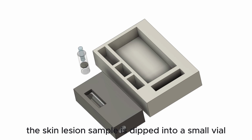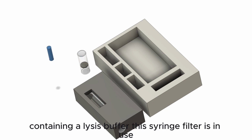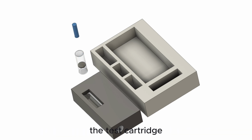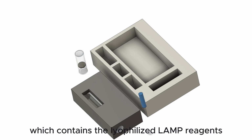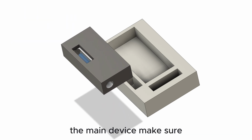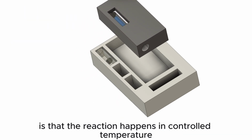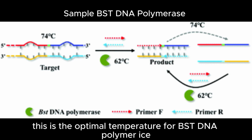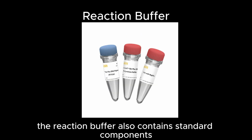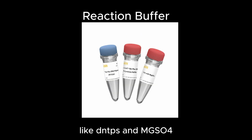Explanation: the skin lesion sample is dipped into a small vial containing a lysis buffer. DNA is then inserted into the input port of the test cartridge, which contains the lyophilized LAMP reagents. This includes 4 primers. The main device makes sure that the reaction happens in a controlled temperature of 60 to 65 degrees Celsius. This is the optimal temperature for Bst DNA polymerase, which facilitates the DNA strand displacement. The reaction buffer also contains standard components like dNTPs and MgSO4.